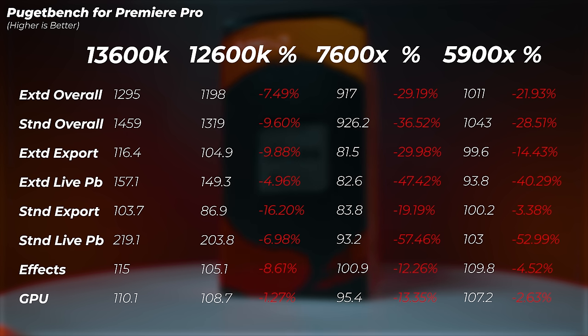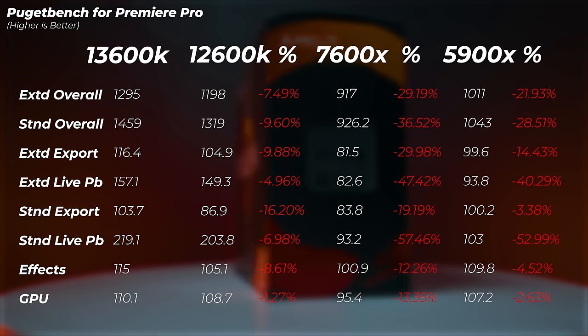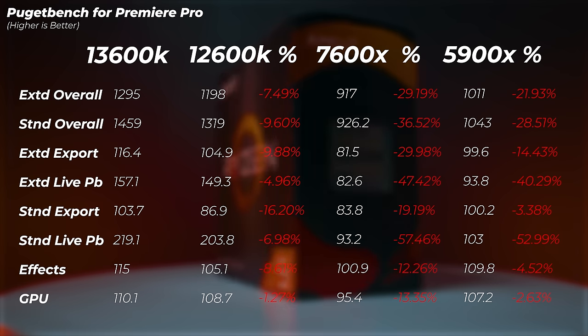And compared to the 5900X, we're 21% slower in the extended overall score and 28% slower in the standard overall score, which are just ridiculous results. And you're wondering, how on earth can the 13600K get such good performance results? That's to do with the iGPU, if you didn't know. That UHD 770 iGPU inside there has killer media engines, which can decode and encode some of the footage. So if you're using some of the H.264 and H.265 codecs on the timeline, it can hardware decode them super, super smoothly, which gives a ridiculous live playback speed in the standard and extended scores for the 13th gen. It's a very similar live playback score to the 12th gen, but the 13th gen takes it a small step even further.